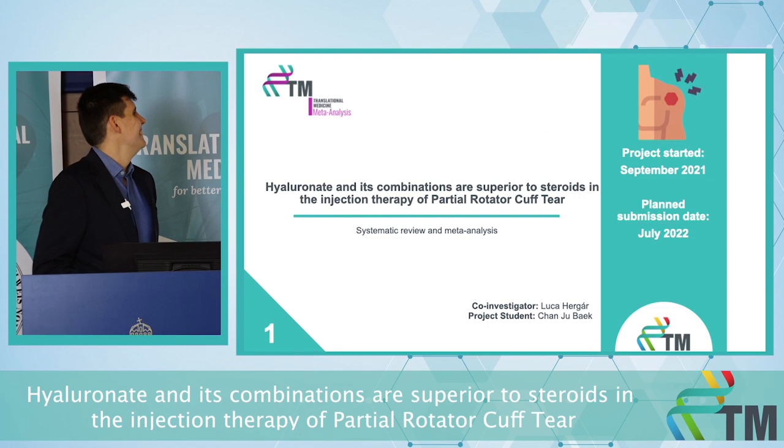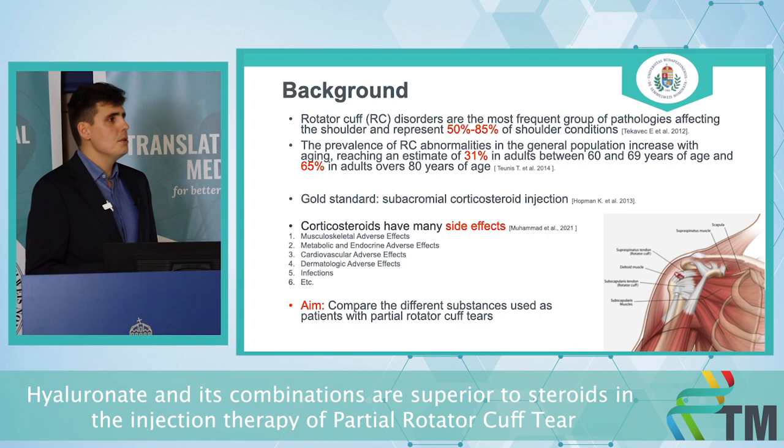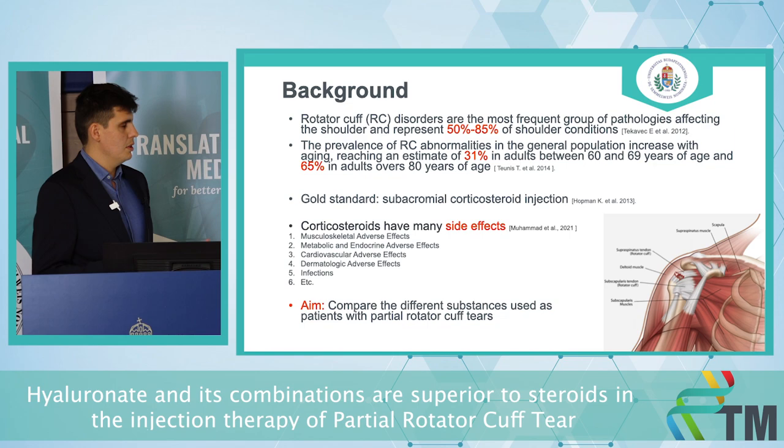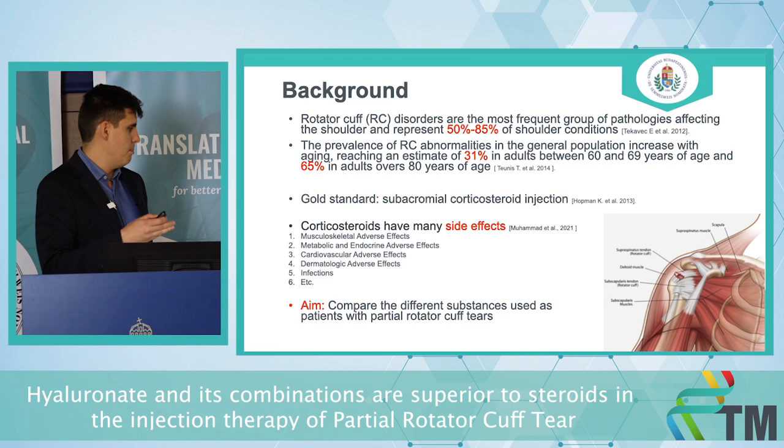The healing rate and combination are superior to steroid in injection therapy of the partial tear. It's good to know that rotator cuff disorders are the most frequent disorders of the shoulder, and the prevalence elevates with aging. In our practice, the conservative treatment, the subacromial corticosteroid injection, is the gold standard first. You know that corticosteroids have many side effects, and we have some patients who mustn't get a steroid injection in the shoulder.